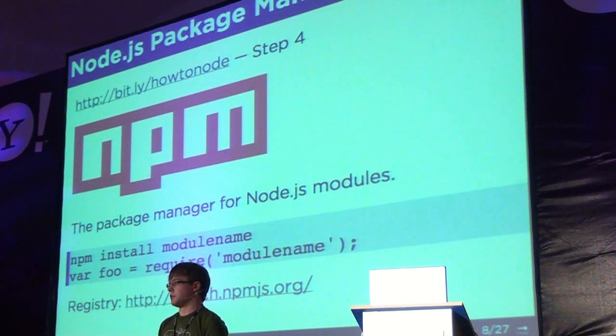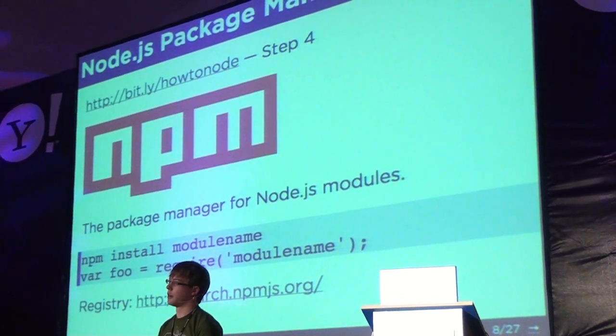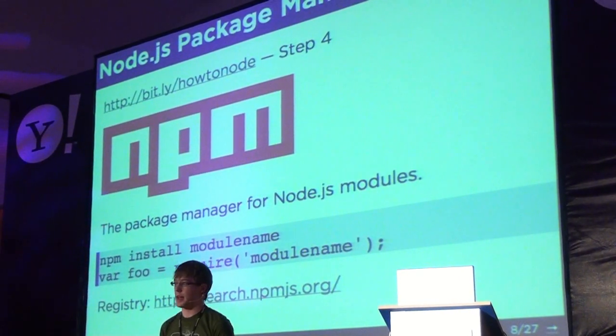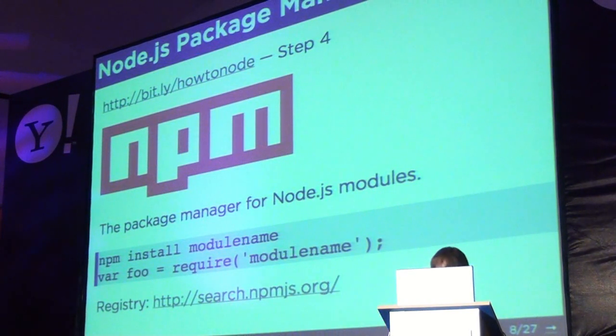And that's really nice because you can just tar that directory up and send it to someone else. And they don't need to install anything else. They just have all your dependencies in there. And it just works, so it's just fantastic. So it's really easy. There's a package registry. I'll show you if you can go there.